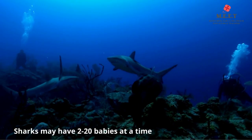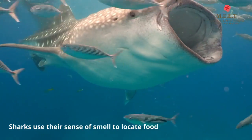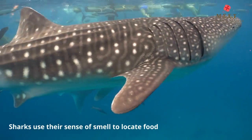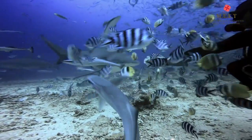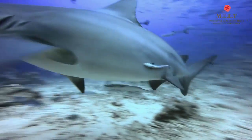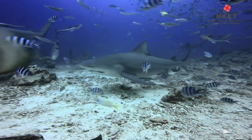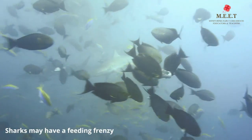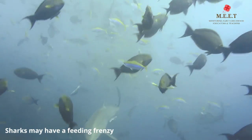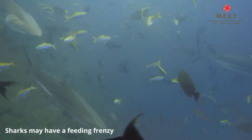Sharks have a sharp sense of smell, which they use to locate food. They eat plankton, shellfish, sea turtles, squid, seals, all types of fish, and even whales. Sharks get very excited by the smell of blood and may have a feeding frenzy. That means they attack any object within reach.